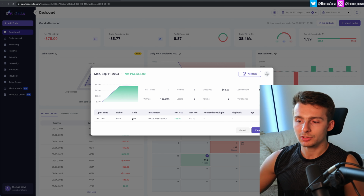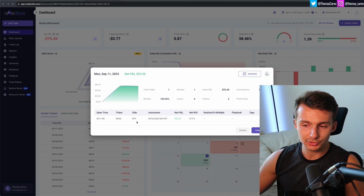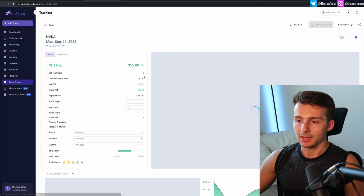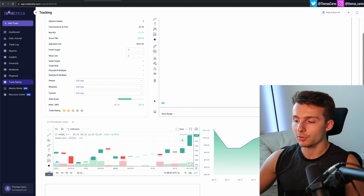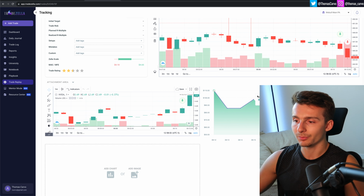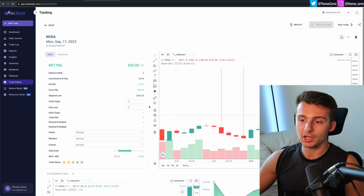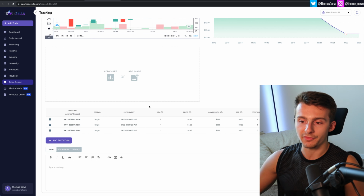NVIDIA, we ended up taking two contracts. I took off one contract, and then the other contract got stopped out break even on the day. So that was the deal. At one point we were up 110, 104, even 95, then eventually came back and stopped me out break even, but I had already taken one contract off. This was nuts because the exit was very quick.